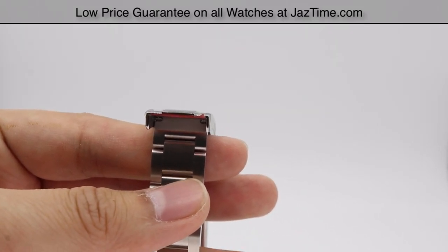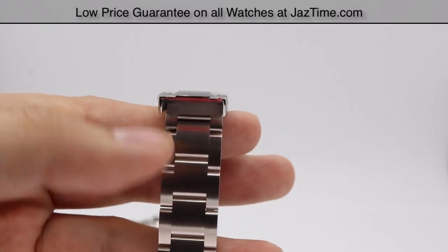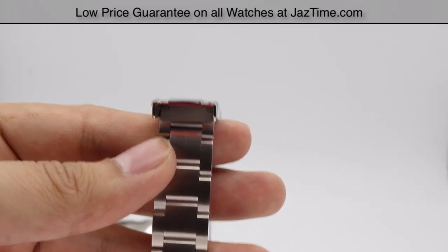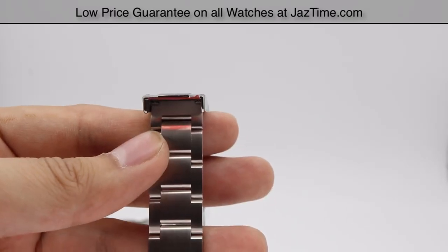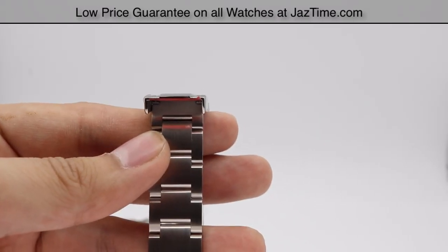Let's just say it's a hot day, your wrist swells up. You obviously want a little more breathing room for your wrist because the watch is going to be too tight for your now swollen wrist, and vice versa. When it's colder, you want to tighten it up so it's not shaking and moving around everywhere.